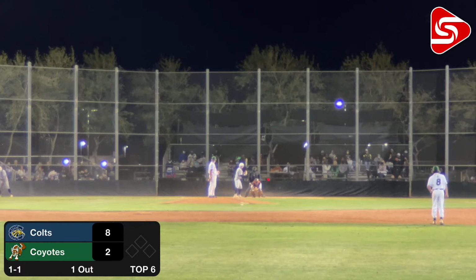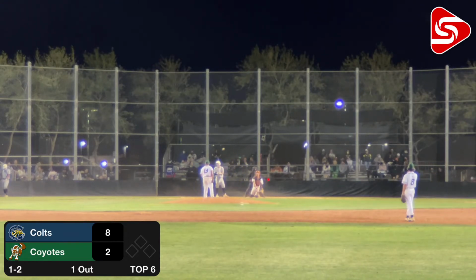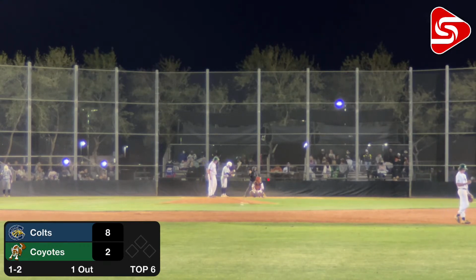We also want to mention that we had a pitching change on the Coyotes side. Number 13, John Cook. So I think Schaefer went 3 innings, and then we had King come in for 2 innings. He was in the 4th and the 5th, and now Cook here in the 6th.